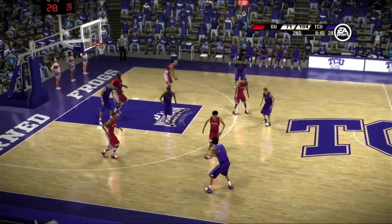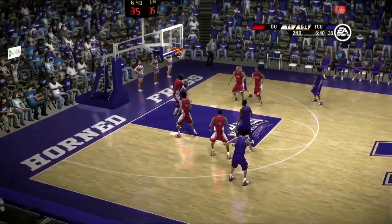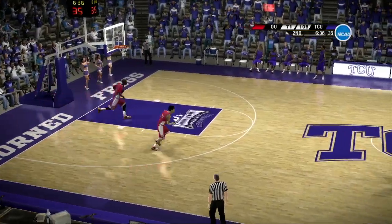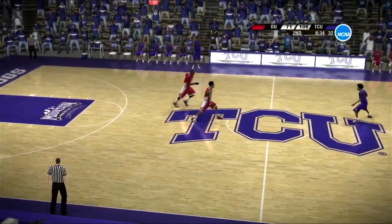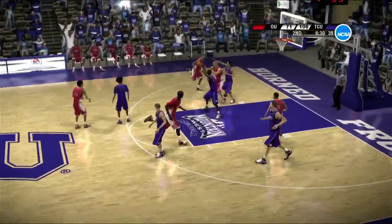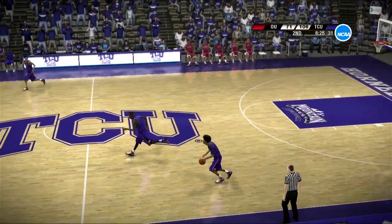They'd like to get it inside to the low block. Unable to so far. Nice job of packing it in defensively. Yeah, really doing a great job packing it in. Then a great job of anticipating that lateral pass. He didn't have the good angle. They should have got it to him about a second earlier.